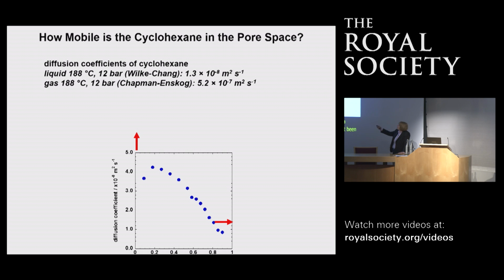If you went to the correlations that exist in the engineering literature, it would say that liquid cyclohexane at 188 degrees C and 12 bar moved with a mobility of 1.3 times 10 to the minus 8. Well, that's pretty near to the pure liquid situation over here. And in fact, it's a good estimate given what we call the tortuosity of the particle, the interconnectedness of the pore space.